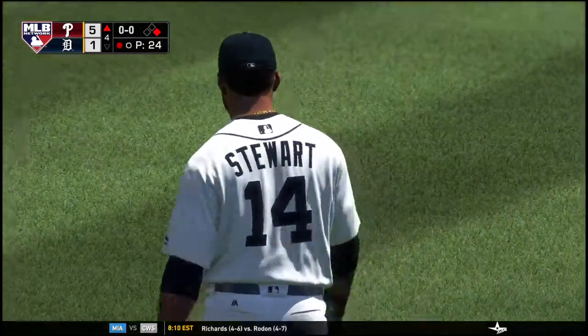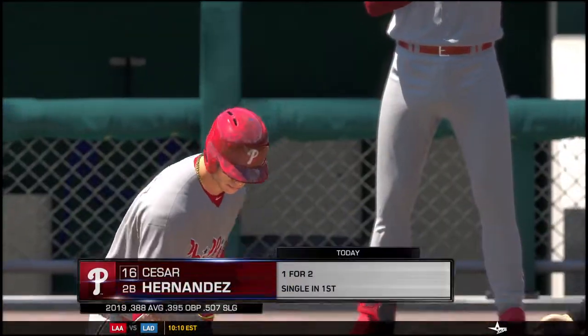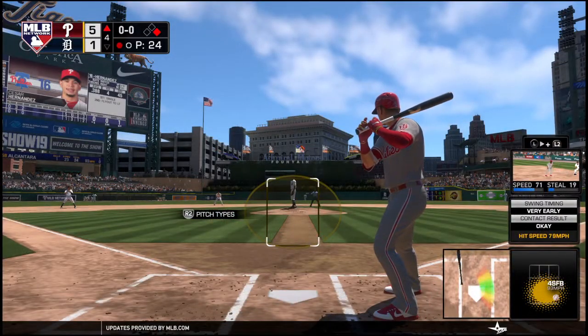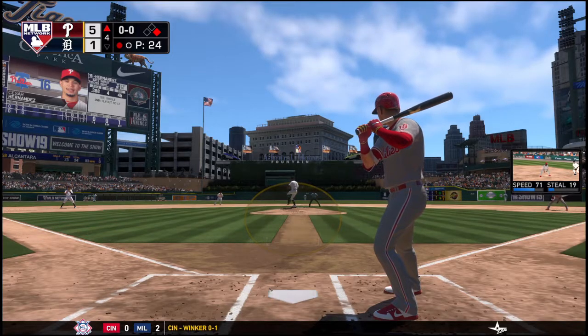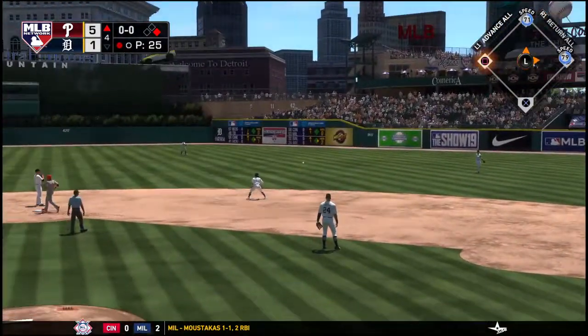Now batting, the second baseman, Cesar Hernandez. So coming to the plate, Cesar Hernandez. He's 1 for 2 in the ball game. First pitch on its way. Hit to first. And that gets through for a 1-out base hit.